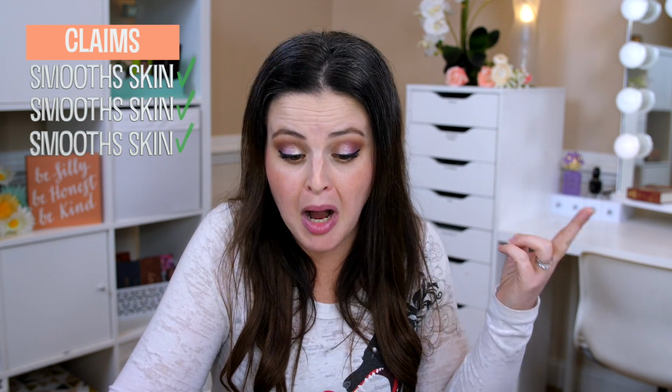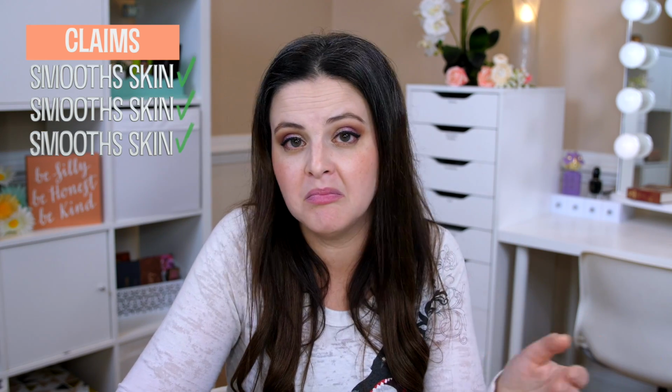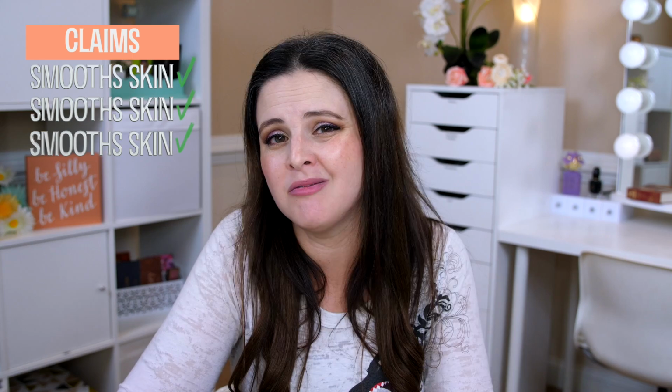So minimize appearance of pores, probably. Give a matte look, probably. Even out skin texture, probably. High definition filter technology, no, that's a little much. Selfie ready look? Like it looks like a photo filter? No. But it probably works to make your makeup last longer and fill your pores.